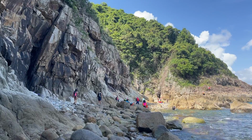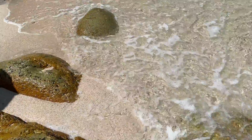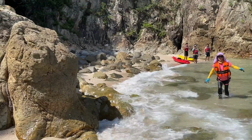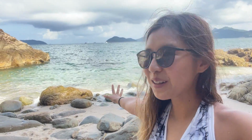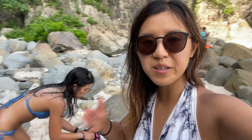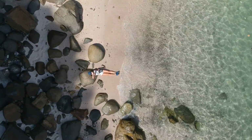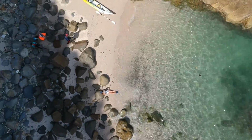Fingers crossed. The coastline on the side is very rocky and reminds me of Seychelles, and the rocky beach is gorgeous. We have finally found this little piece of paradise. It's so pretty, right? Yeah, we're just eating a little. First I'm drawing, but wow, beautiful. Just look at this place. People also kayak here too.